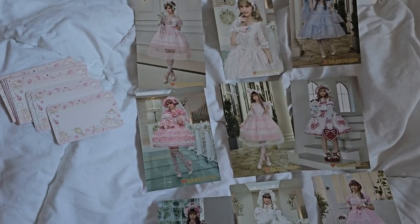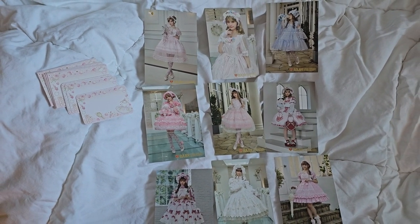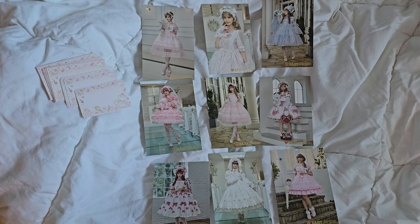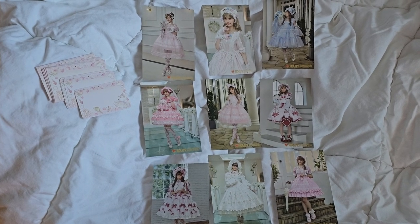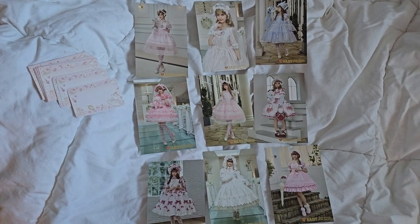That is my BTSSB New York Fashion Week haul. I'm so glad I got to experience it, and I'm really thankful to my friend who got me in as her plus one. Maybe I'll do this again, I don't know.